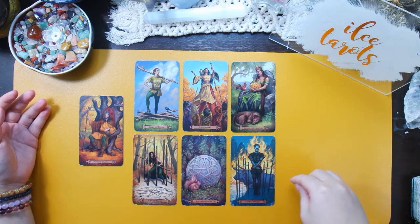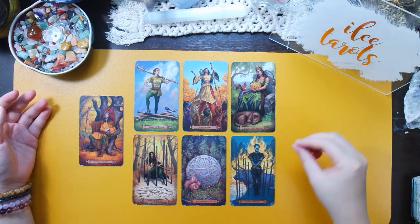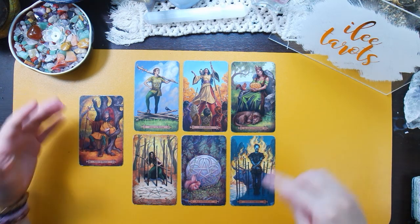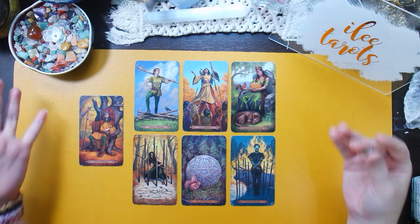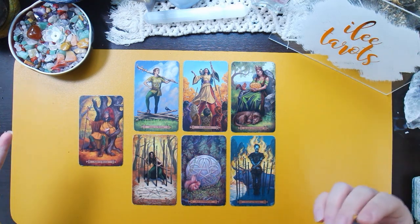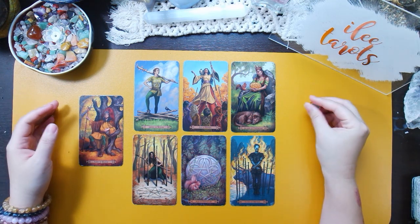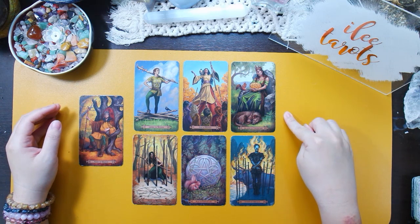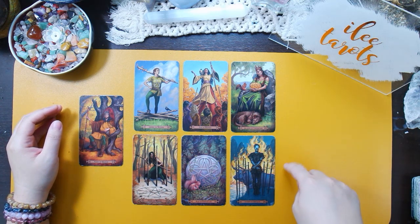So this whole reading itself is already good news, in the sense that I feel your good news has arrived. It is already happening, and that is the good news. This is the nearest good news that you have, that you are even enjoying. And it will lead you to something better. And this Eight of Swords here, it's nothing to be scared about.